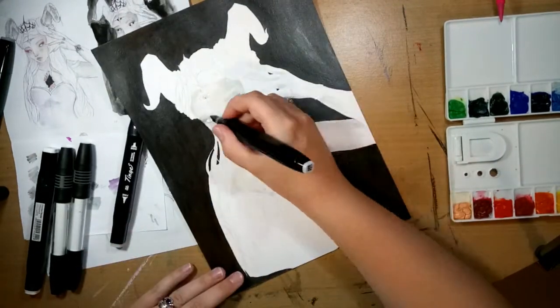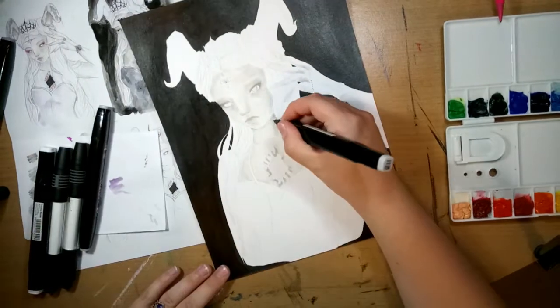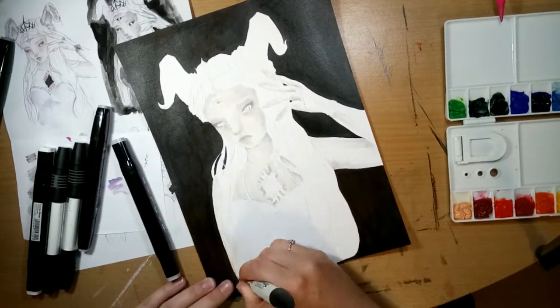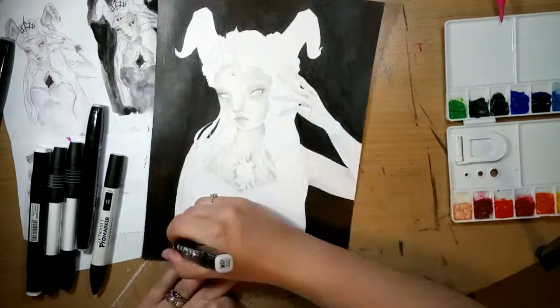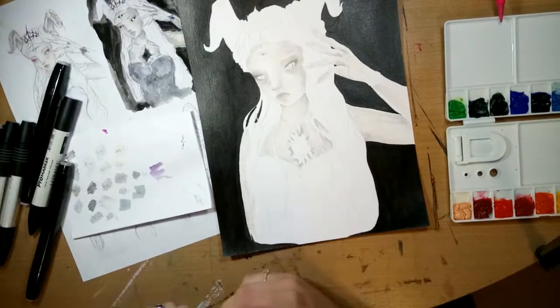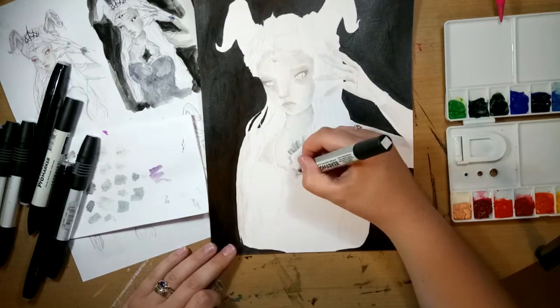I wanted to give her quite a grey tone for the skin, and then just a little bit of a flesh tint just to liven her up a bit, to run with the creepy, ghostly sort of look. But yeah, I feel like I'm rambling now about the art, so I'll leave talking about that for a bit and go on to the competition.